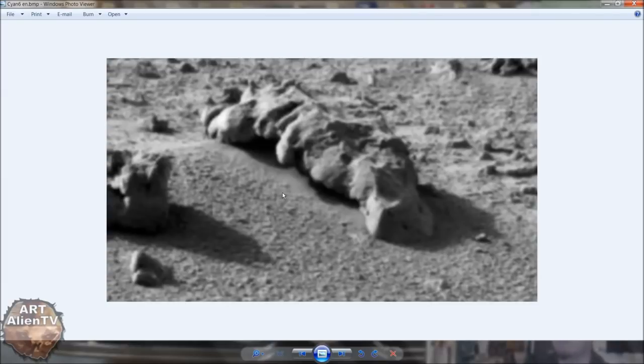they may have been eroded or chewed off or whatever by rodents or something else. And there do seem to be rodents on Mars. At least there were. Whether they're there now and they're alive, I don't know.